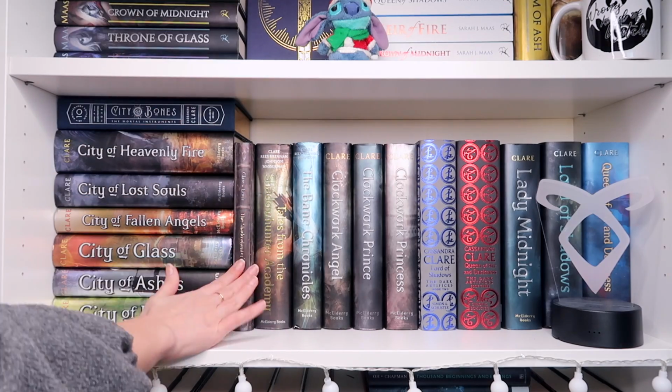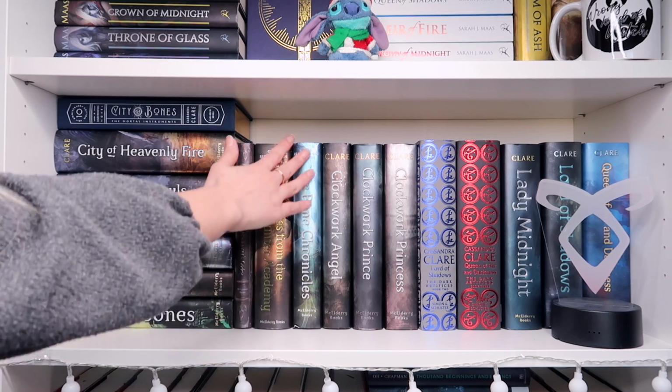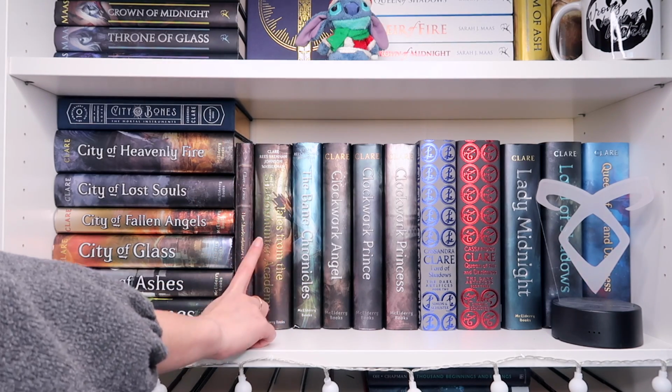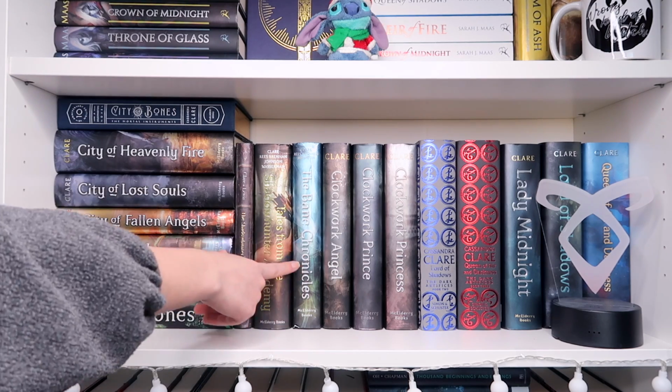And then Tales from the Shadowhunter Academy and the Bane Chronicles, which I still haven't read. I'm not big on the whole novella thing, but I have heard good things about Tales from the Shadowhunter Academy, so I want to probably get to that this coming year. Bane Chronicles I have not heard great things about.